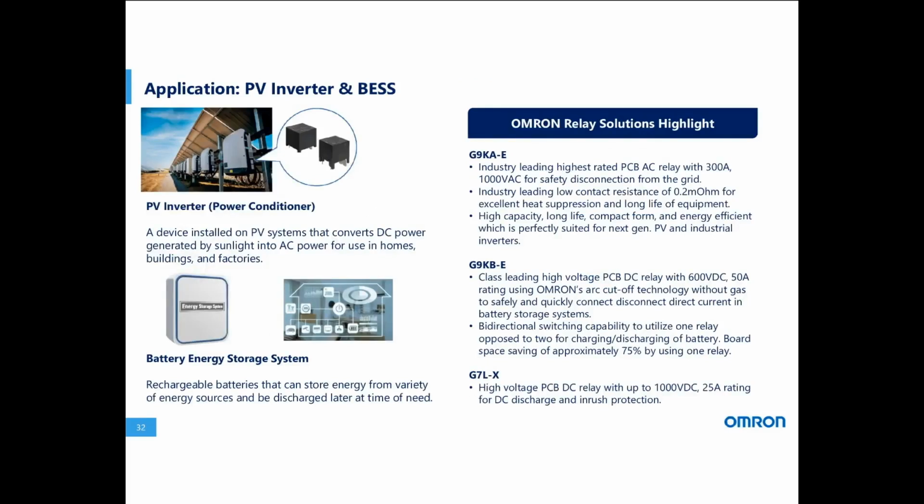So I won't read through all of this, but just to touch on it, another one of the major focus areas for us in the energy infrastructure space is PV inverters for DC to AC conversion in homes, buildings, and factories, and also battery energy storage systems used in conjunction with these PV inverter systems to store large amounts of power for use during outages or during peak power cost timing for both AC and DC application requirements. For these applications, I'd like to highlight products like the G9KAE, the G9KBE, and the G7LX, just as a few of the many high power relay offerings for this application.